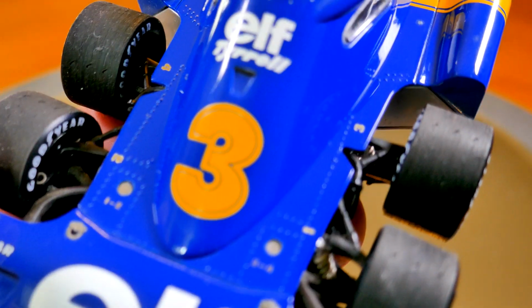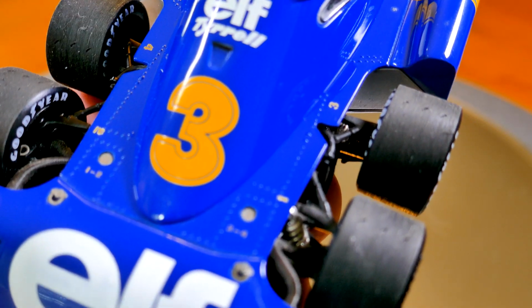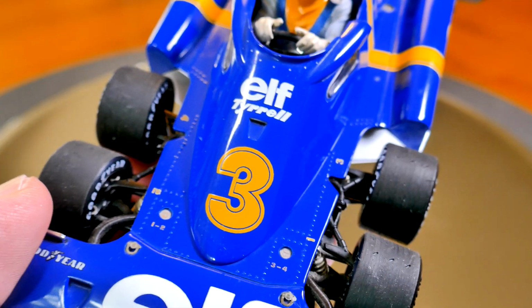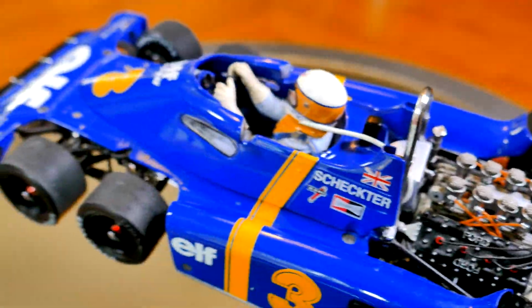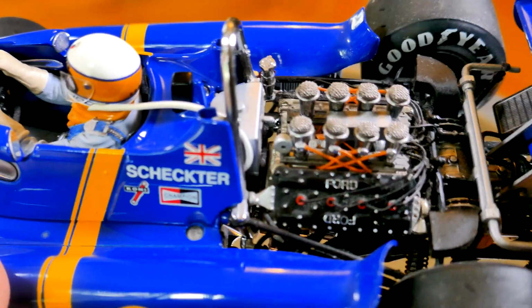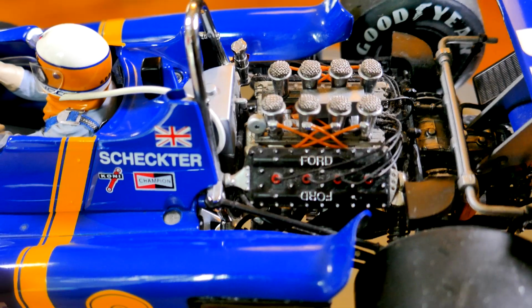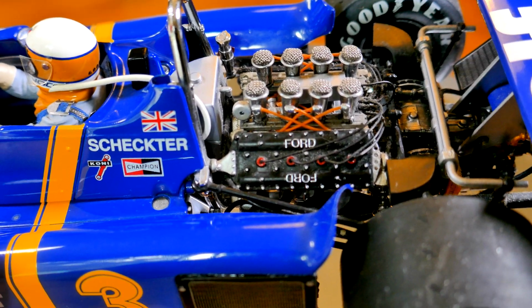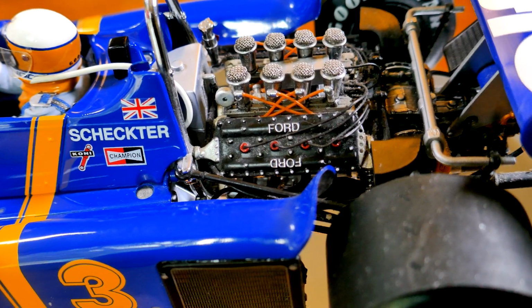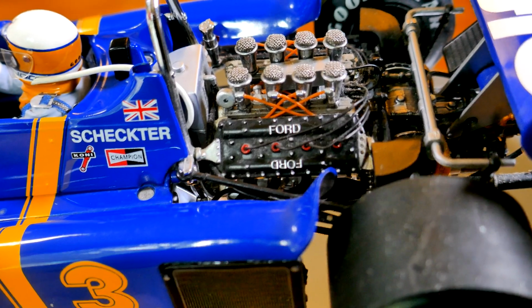I mean, you can see the exposed rivets and all that sort of stuff, things you wouldn't see on a modern car. But again, nice detail on this model. Okay, and well, let's go ahead and take a look at this engine. Now, the reason I got this model is because the P34 for much of its career had an exposed engine like this, and being that it is exposed, it's kind of an important visual part of the car.